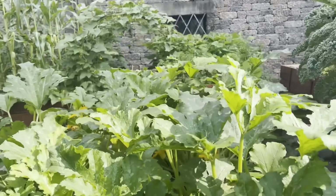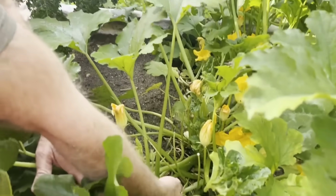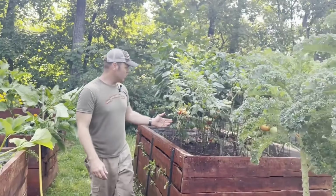We've got our green zucchini right here. Look at this in here. There's one of our green zucchinis, ready to slice up and eat. Check out these tomatoes over here.